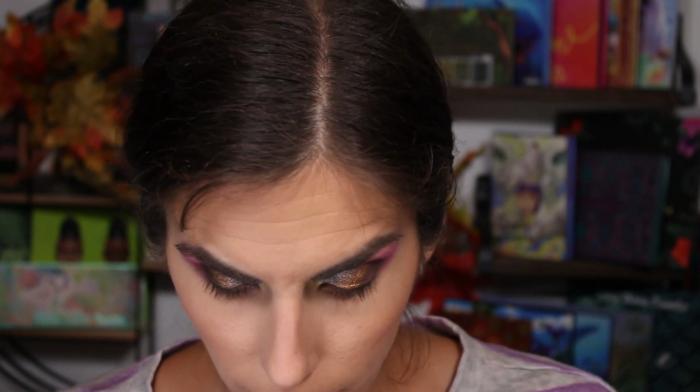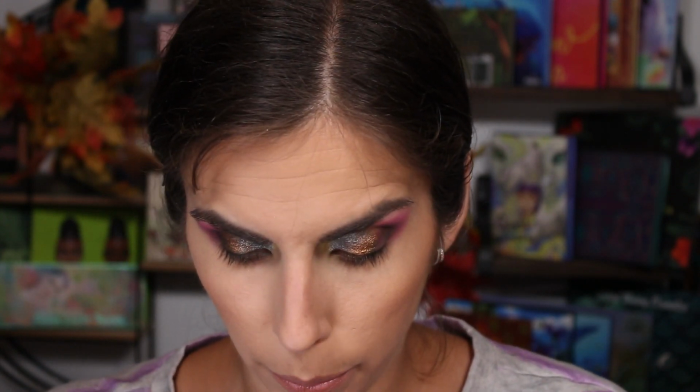Should we go orange? I kind of want to go orange because I like a good orange. Maybe we'll do that, because I want to say the orange in the Natasha Denona palette is that cream matte. I don't know what it's called, but it's got a creamy texture. So we're gonna do a little tiny blending brush, but it's got a dense dome, so it should be able to pick up and blend out that more creamy type of formula.